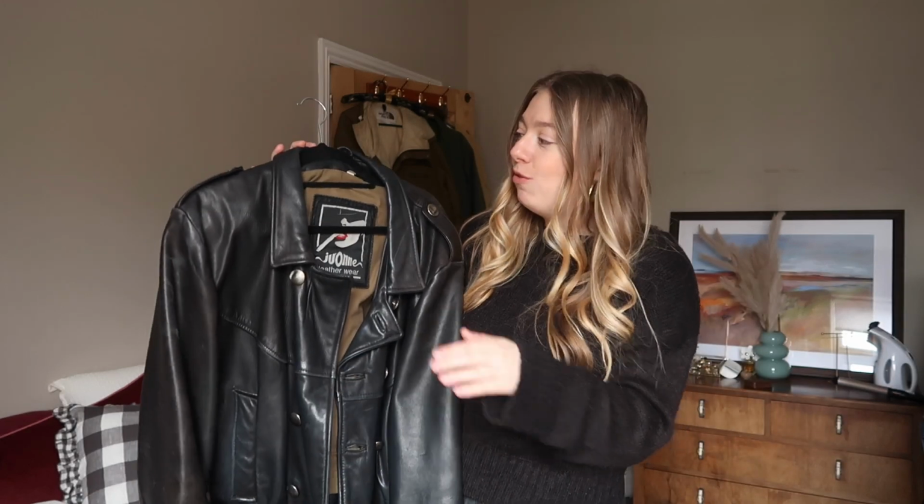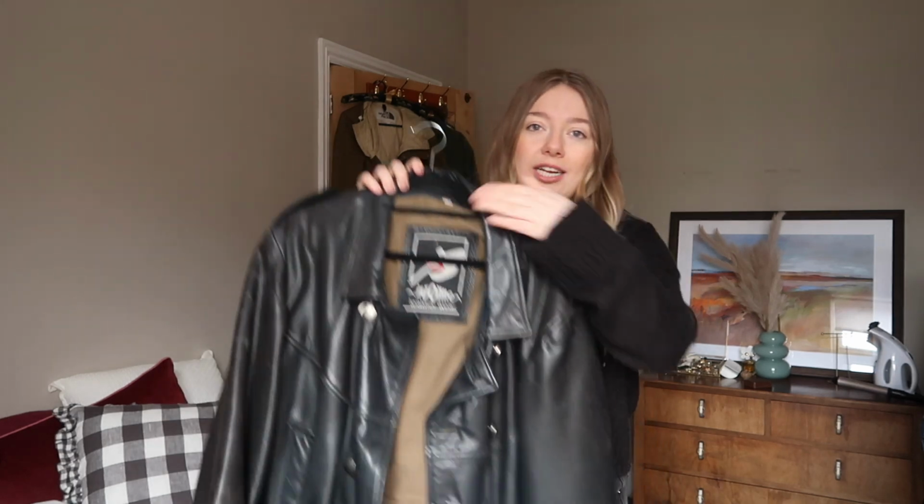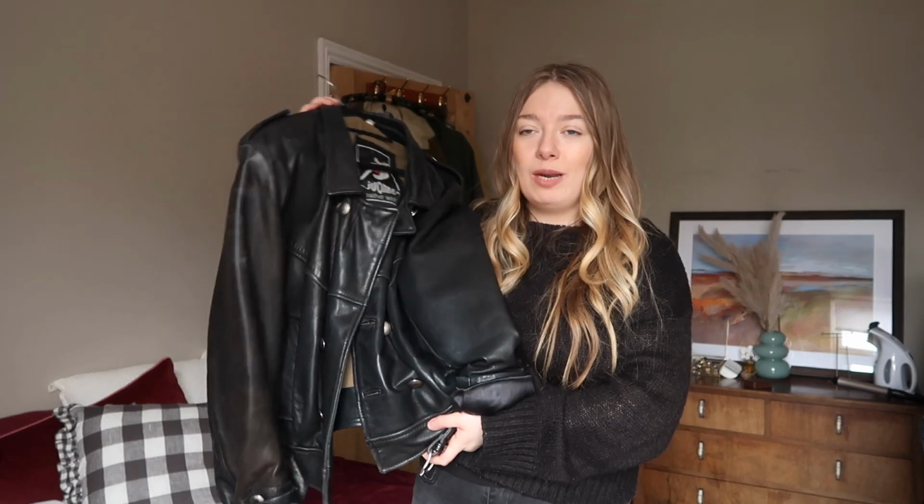I have shown this jacket multiple times and I can never remember whether it came from Depop or Vinted, so apologies for that, but it came from one of them. I used to own a jacket like this in uni and I adored it. I wore it on so many nights out. I felt like the coolest uni student ever.